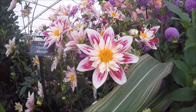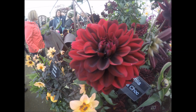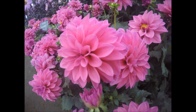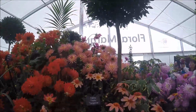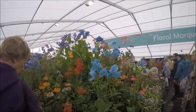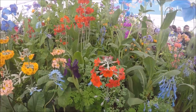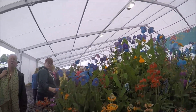This is one that I'm ordering for next year, fashion monger. Really pretty. This is the one that I bought. I really like this stand, full of beautiful blue poppies.